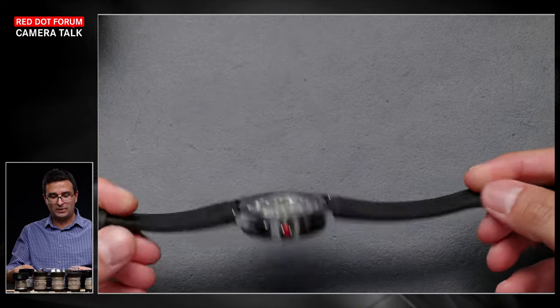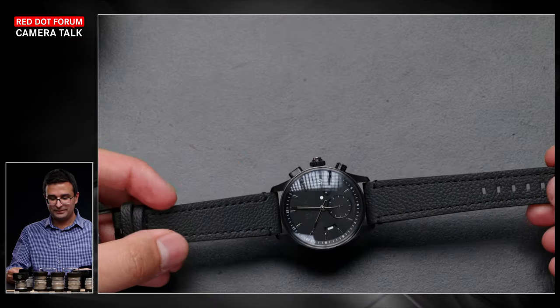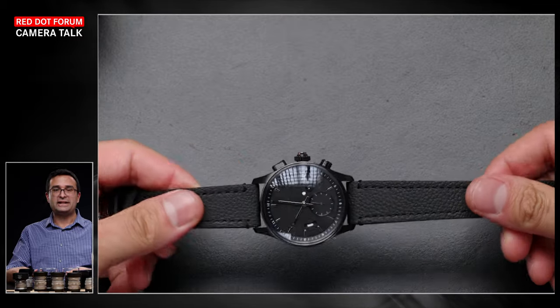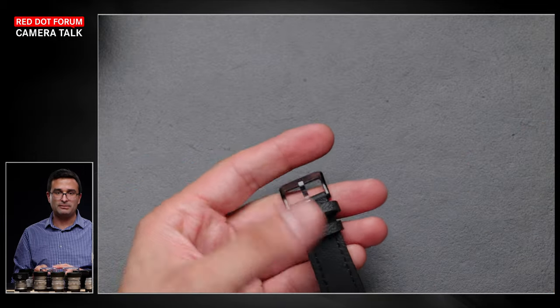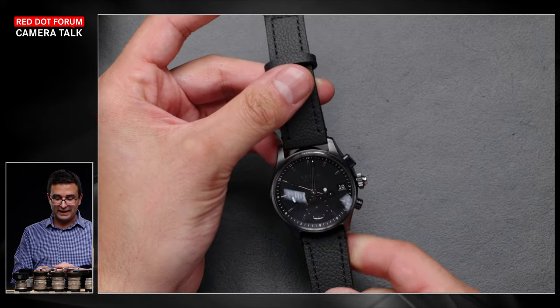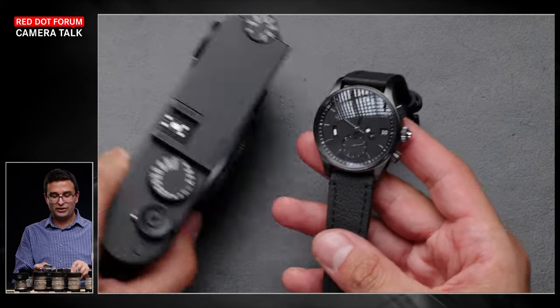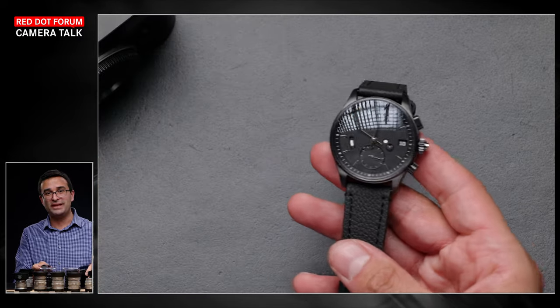And the strap is unique as well. It's a fully monochrome strap. It says handmade in Germany on it. The standard ZM2 would have a red one. Exactly. It's a totally different strap that's specific to the monochrome. And again, the hardware on the pin buckle is also PVD black. Even the texture matches, similar to a monochrome. It is so cool to see this watch together with the M11 monochrome. So anyway, that is really neat.